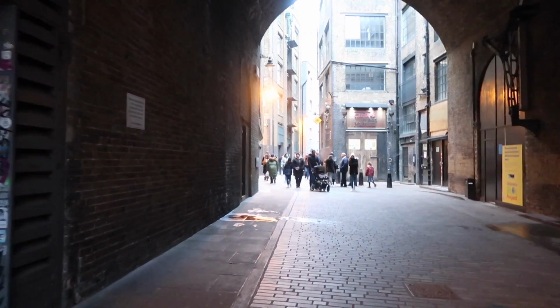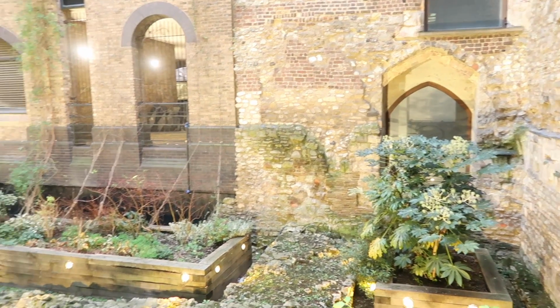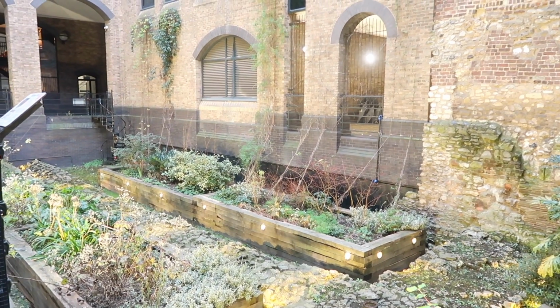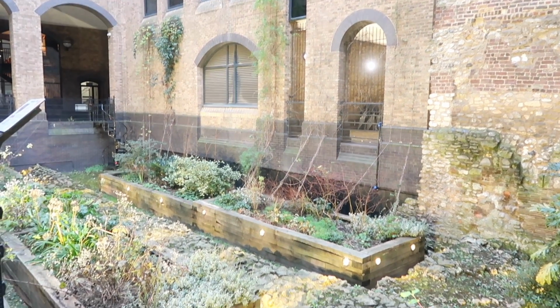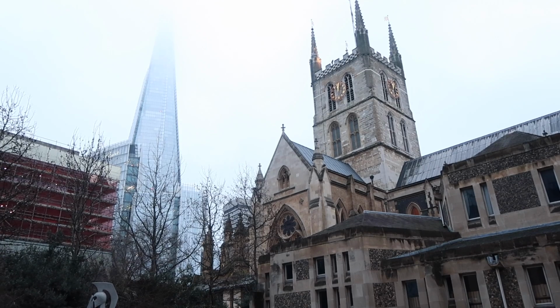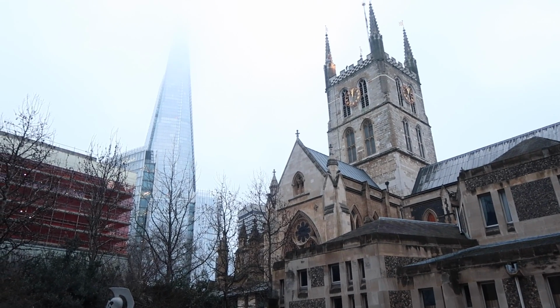And what I really love about this area is it really feels like you're stepping back into historic London. You go through a dark tunnel, or there's an area that shows some of the historic ruins from the area. So it's really amazing. And there's even one point where you're at Southwark Cathedral, and I stopped to take a picture of this because you see the old historic cathedral on one side, and then you see the Shard popping up behind it.